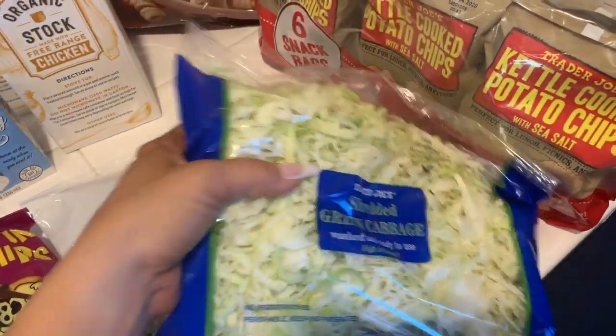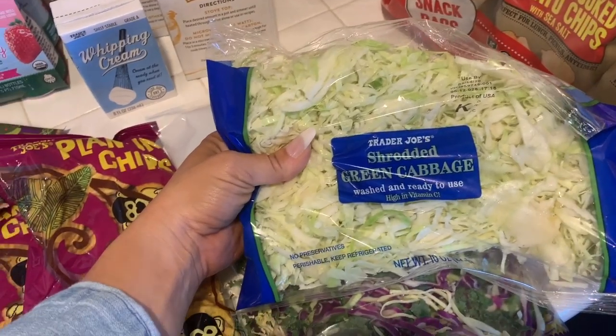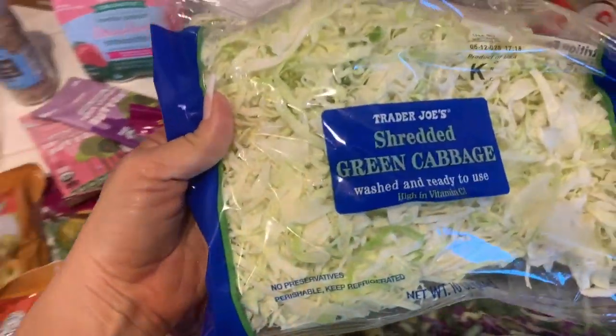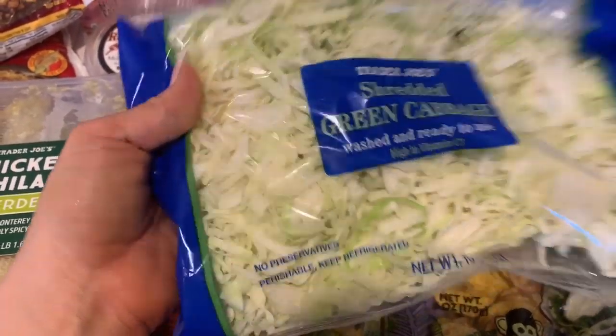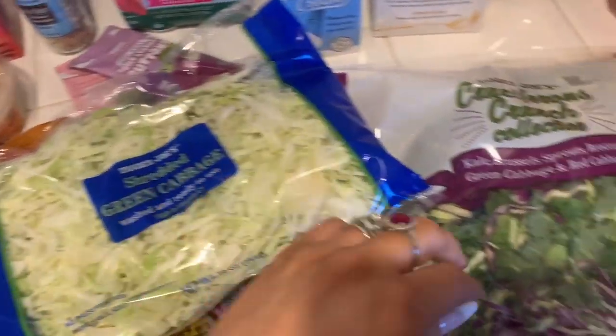All right, then I just picked up some shredded green cabbage. I love this on top of anything I have that's like Mexican food, or I like to make slaw with it. I think I've said that in a haul before, but I figure with the chicken enchiladas verde, I can put some on top, or if I make some tacos later in the week, I can use that.